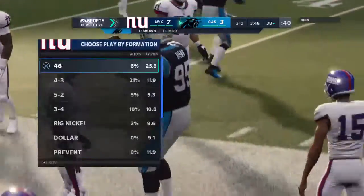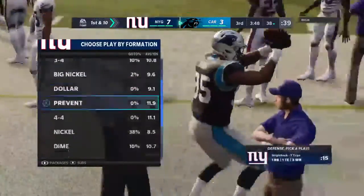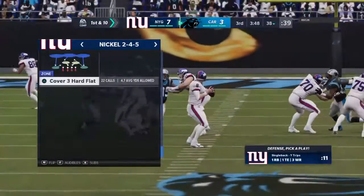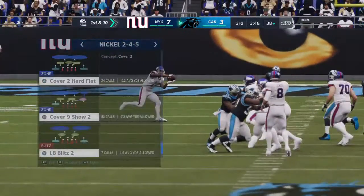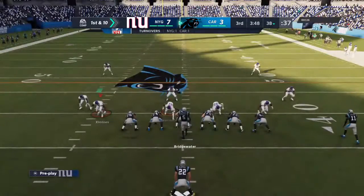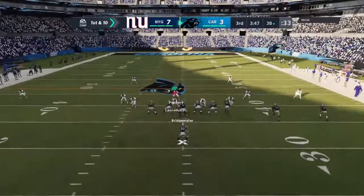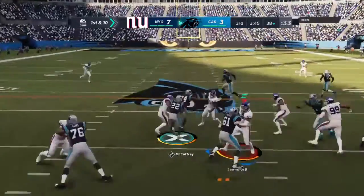We have seen this before, and we know coaches preach about this and work on it all the time. Catch the ball. You know there's going to be some traffic somewhere. They've got to put it away and secure it as they try and get downfield. Bridgewater going to lead the Panthers up here, 1st and 10 at their 38.